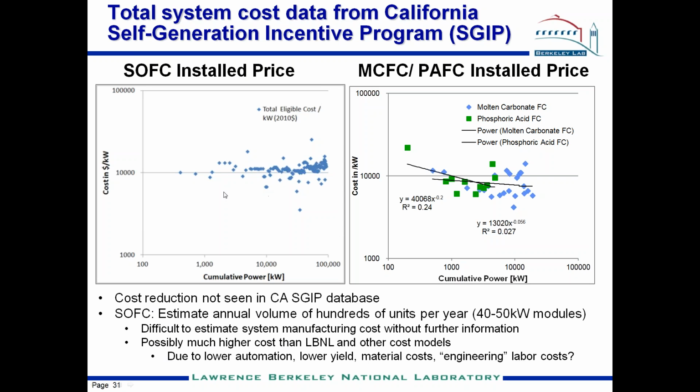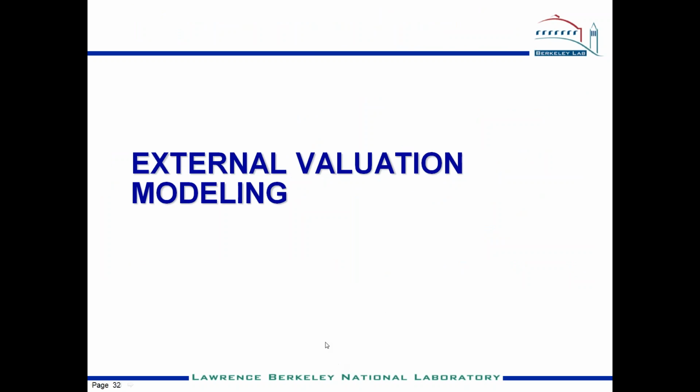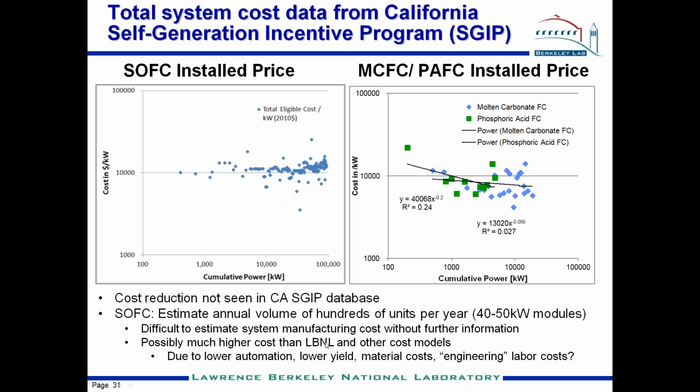There's possibly much higher underlying manufacturing costs than the cost model here or in other cost models. And if that's the case, it could be coming from a lower degree of automation or lower process yield, potentially higher material costs or underestimated material costs, more hands-on engineering labor costs.